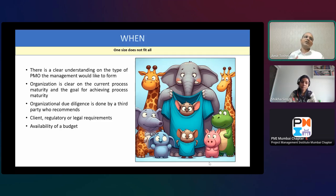There is a third party due diligence and auditor who comes in and says there should be a program management office, then also it is initiated. When the client, regulatory or legal requirements say it should be there, then it should be initiated. Last but not the least, when there is a budget. Of course, everything has a cost to it.